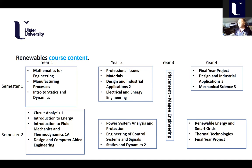how are power systems distributed around the world? How do we get the energy from the power station to your homes without losing any of it? And how do we control that in terms of systems and signals? And then in the final semester, you begin to look at the idea of renewable energy and smart grids and how this all fits together for you to design and implement that within our current structure.